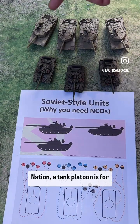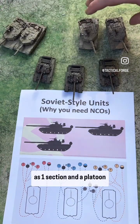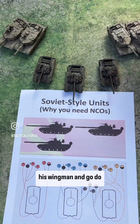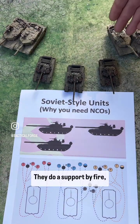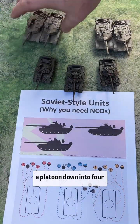Normally with a Western nation, a tank platoon is 4 tanks. You have a platoon leader that can go with his wingman as one section, and a platoon sergeant that can go with his wingman and go do something else. And they can cover different flanks. They can go do different things. They can do a support by fire, attack by fire. A lot of cool options that you can do when you can break a platoon down into 4 tanks.